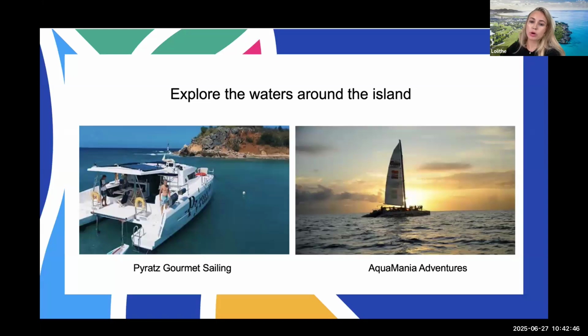So explore the waters around the island. There are 2 options here, but on the one hand is the Pirates Gourmet Sailing. It's a really nice private experience. What they do is they will go through the entire island, and they will serve some fresh lobster as well, but you also have the delicious gourmet dishes. And on the other hand, you have the Aquamania Adventures, where you can enjoy a variety of diverse tours. So you have also the sunset cruise with some music, drinks, and tasty bites.